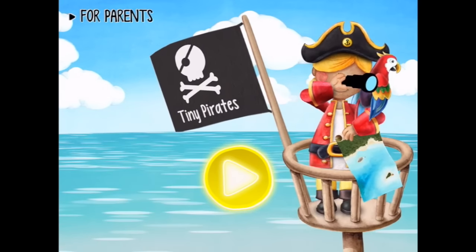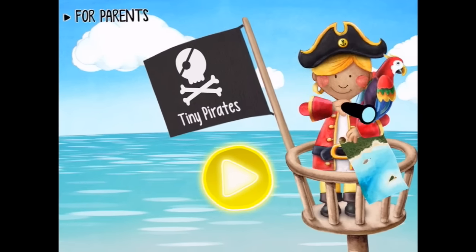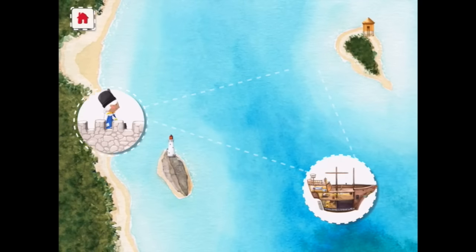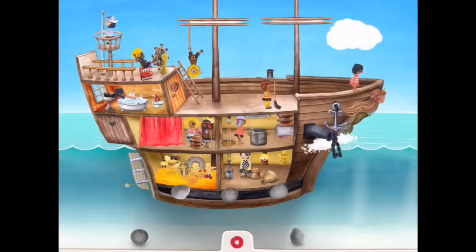Welcome to Tiny Pirates. Well, this pirate looks quite big at the moment, so let's press play and go and have a look at the little ones. Where shall we start? Well, you know what? Let's start on the pirate ship. Here we go.